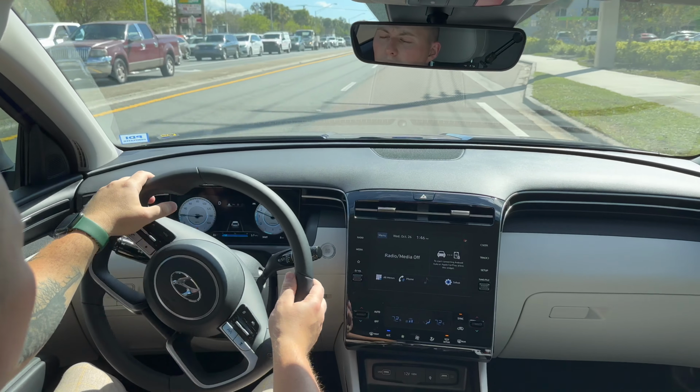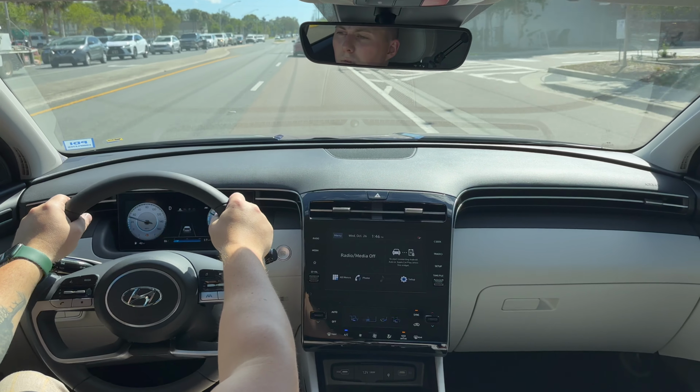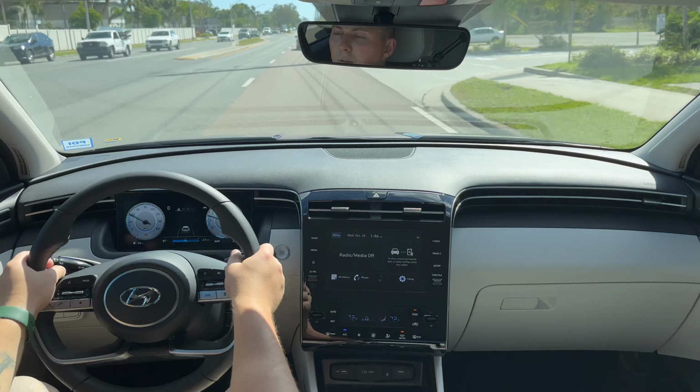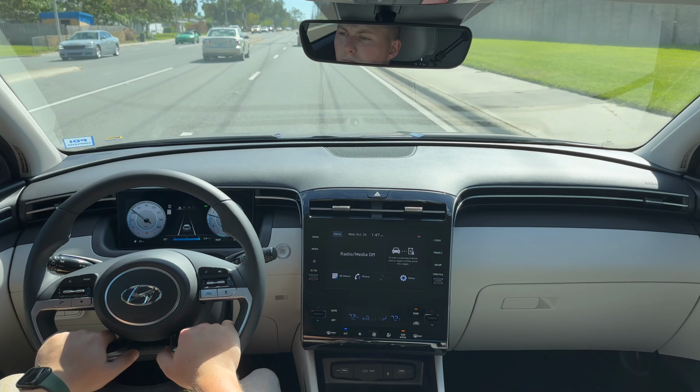I like the steering wheel a lot. The 10 and 2 notches over here are nice and comfortable. The steering wheel itself, it's quite skinny, probably more on the skinnier side, but has really good positions here at 3 and 9, 10 and 2. If you like to put your hands down here a little bit lower, this is a really neat place to rest your hands as well.